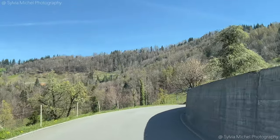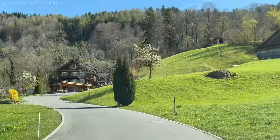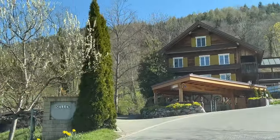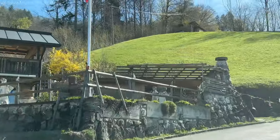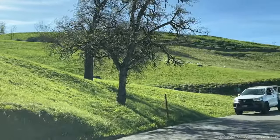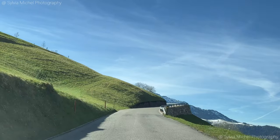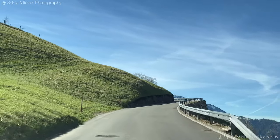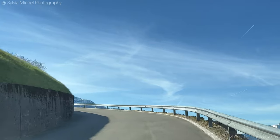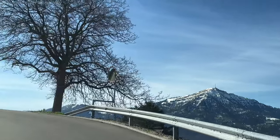Cows on the left, you can see it. Oh, that's a nice place to live up here, huh? Wirklich schön. These are little paradises. Oh, maybe we see it now, the Rigi. Yeah, look now. In front of you again is Rigi. Just a minute.